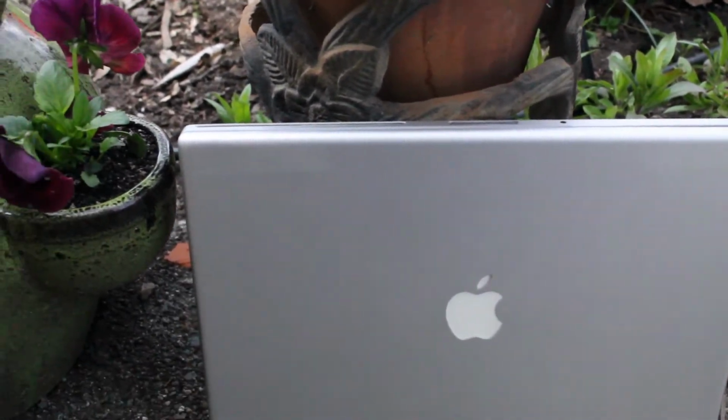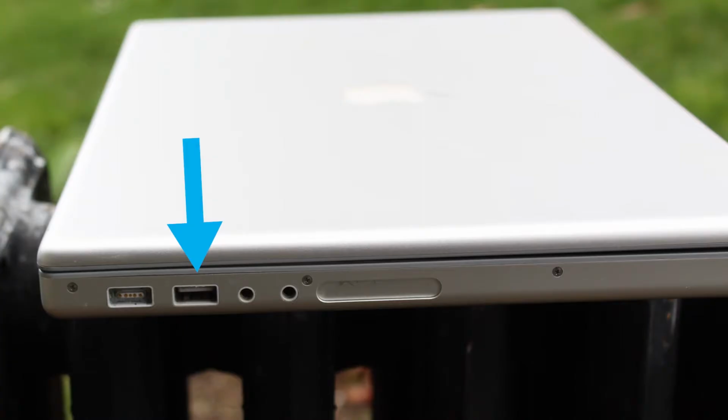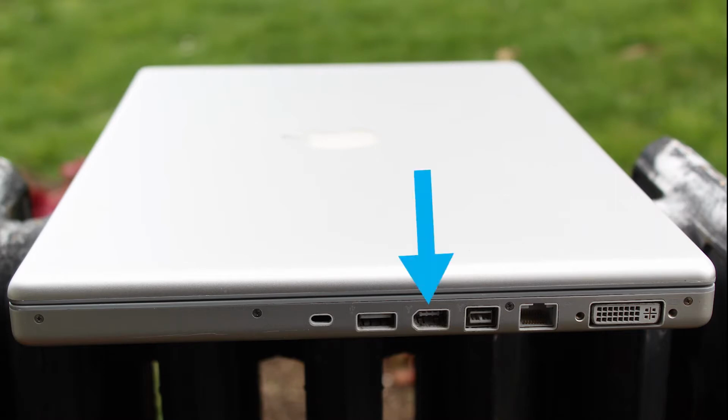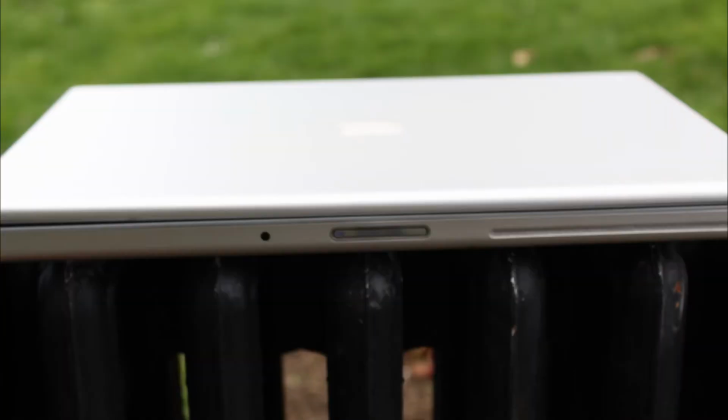As for the I/O, we have two USB ports. Unfortunately, there's only two, but oh well. We have one FireWire port, we have one FireWire 800 port, an Ethernet jack, a DVI-I port, a headphone and microphone jack, and some type of flash card reader. And of course, we can't forget about the MagSafe connector. The real MagSafe, not the stupid iPhone MagSafe. There is also an optical drive on here, along with Wi-Fi and Bluetooth.